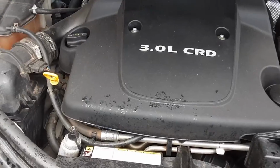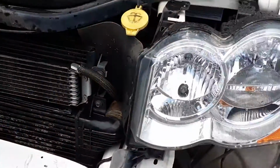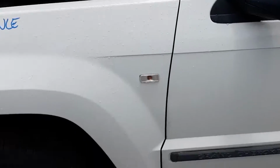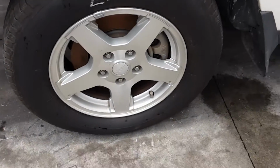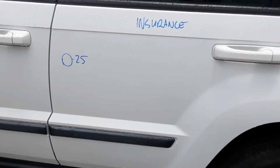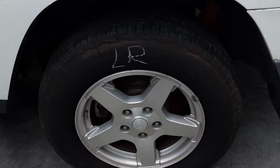3 litre V6 turbo diesel engine with the left-hand headlight, left guard has one small dent, left power door mirror, left front 17-inch factory alloy mag with a good tyre, left front door appears to have no damage, left rear door has one small dent, left rear 17-inch factory alloy mag with a good tyre.